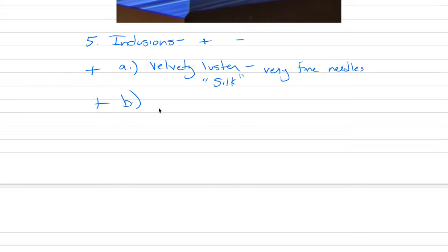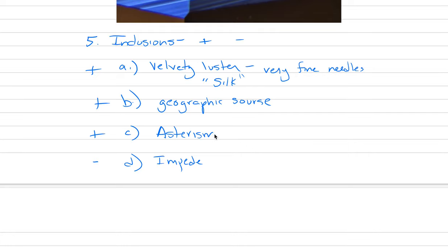Another positive of inclusions is that it can tell you where the stones come from, right? So it gives you information about the geographic source. And then finally, the last thing that inclusions can do that is also a positive, of course, there's negatives, right? The negatives, we'll put a negative down here. A negative is that it will impede light, right? And we don't like it when they impede light. But the other positive is that it can produce very fine, very beautiful asterism in the form of star sapphires.